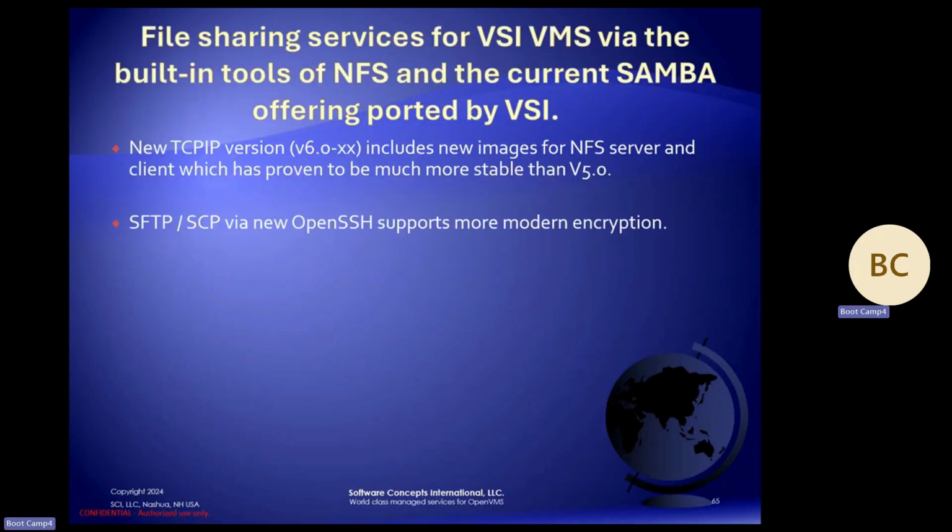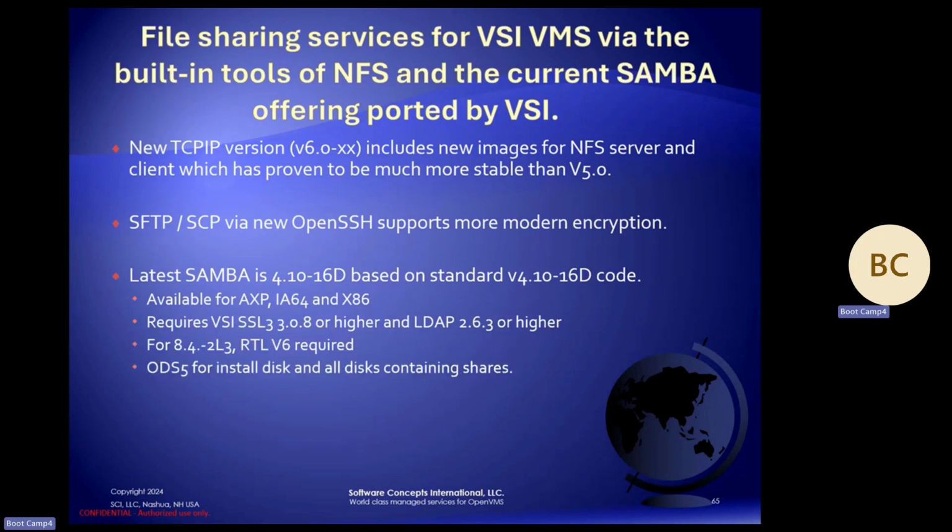Probably don't have time for this, but if anybody has any questions about Samba or any of that stuff, the new TCP/IP, better NFS. If you're having NFS problems, consider at least looking at 6.0. If you're not having NFS problems, that means you're not using it. And Samba, latest is 16D, the world's up to 22. One of the things I think I'm going to get from them is SMB mounts, which will let you make a static mount to an SMB, a Windows shared or a Linux shared file store, so you can actually create a VMS drive out of it. Right now it's ephemeral. You can connect to it, do your transfers, and then bail, and then it goes away.